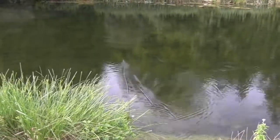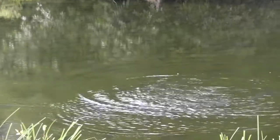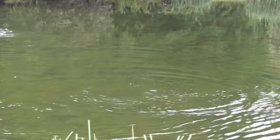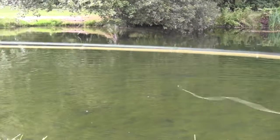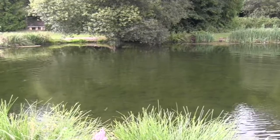Yeah, that was interesting. Quite a few casts, and as soon as that hit the water, he was onto it, and that's a good, powerful little fish. Yeah, hard to explain fishing sometimes. You have 1,000 casts, and why that fish decided that was the one to eat, I have no idea.